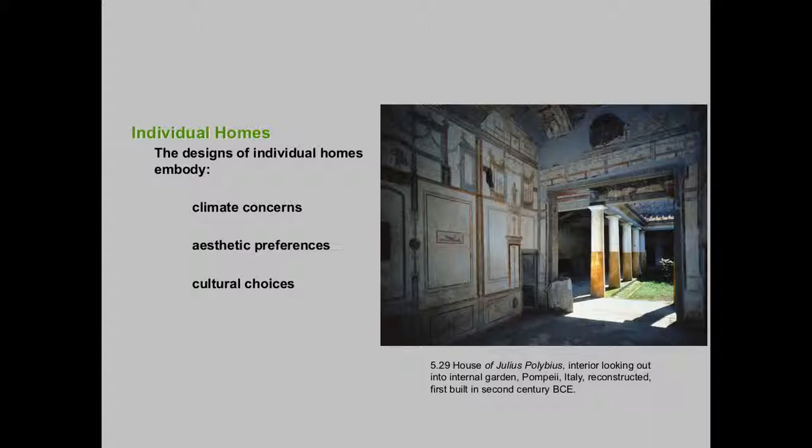All right, individual homes, another subheading here. Every time you see green, you should think about that as a subheading, and it has climate concerns, aesthetic preferences, and cultural choices. This is beautifully preserved, as opposed to, and it is reconstructed, but I will say as opposed to something that has survived over the years. It was Pompeii and Vesuvius. Pompeii was near Mount Vesuvius, which is a volcano, and all this ash piled through very rapidly and preserved all these paints and paint colors from the 2nd century BC. So this is over 2,000 years old, and look at these paint colors.